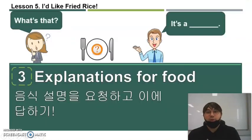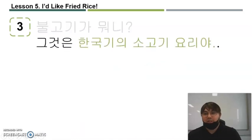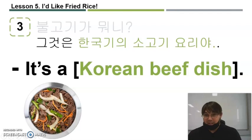Alright, so now we're gonna look at explanations for food, okay? So let's get started. What's bulgogi? Well, we have to explain that, right? So, how do we answer? Very simply, it's a Korean beef dish. So again, we can just say it's a to answer the question. Okay? So let's look at another example.